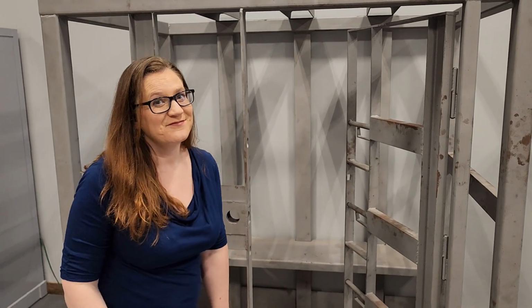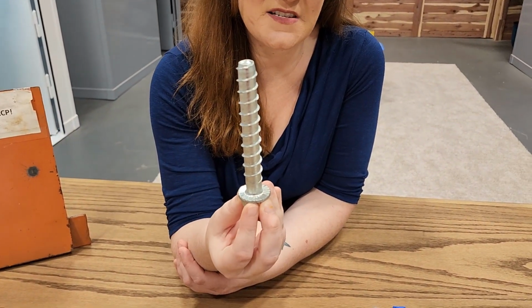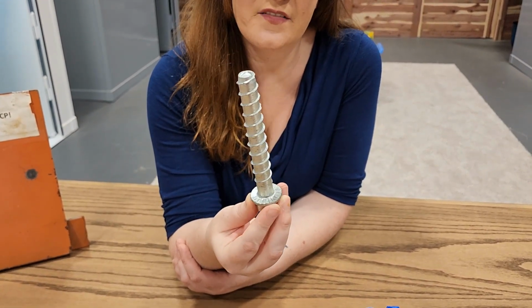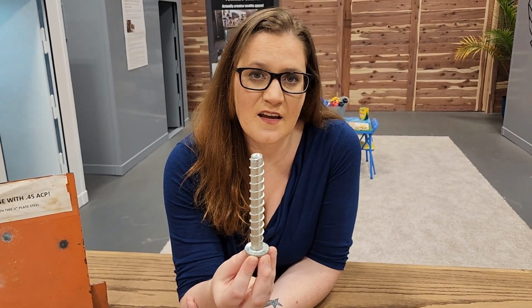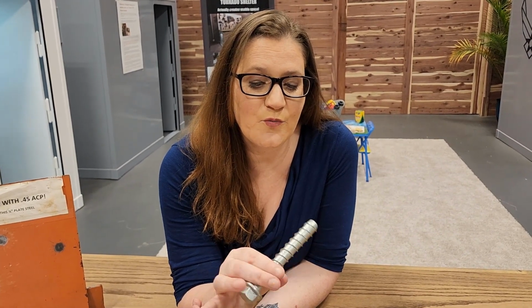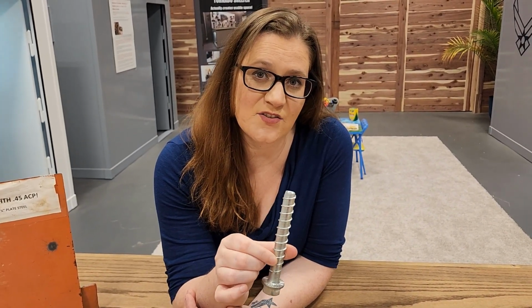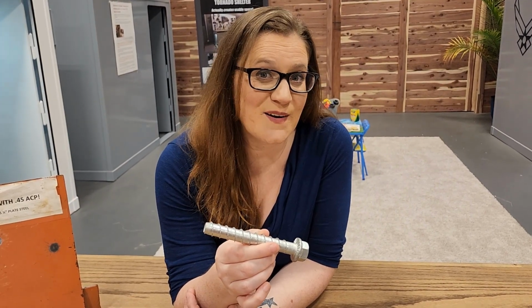You're safe. Let me tell you a little bit more about these. These are our 5/8 Simpson Titan anchors. Every room gets between 13 to 20 of these, depending on the size. They have a 40,000 pound tensile strength and a 15,000 pound shear strength. So your room will weigh anywhere from 1,800 to 5,000 pounds of steel topped with these here. She's not going anywhere.